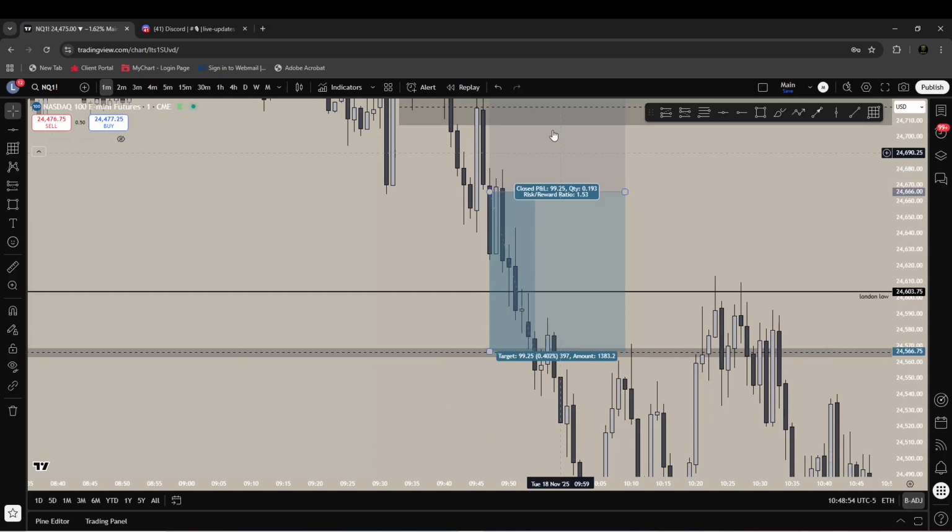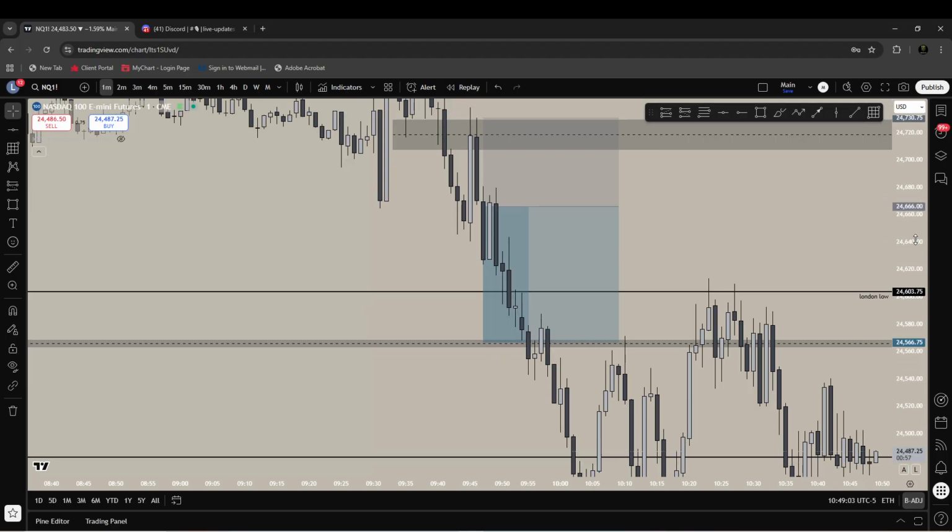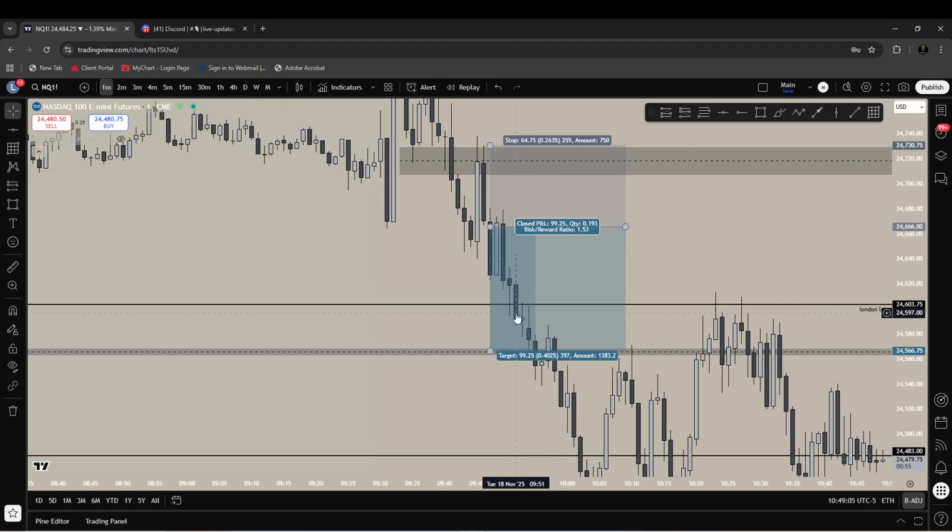So price comes down, we get pushed back up into our entry, and I wanted to take a re-entry right here, but I just didn't get in time. But anyway, price comes down. As soon as we take out London on this wick right here, I go break even and I let the rest of this trade run, and then I take full TP at the 1 hour first presented.